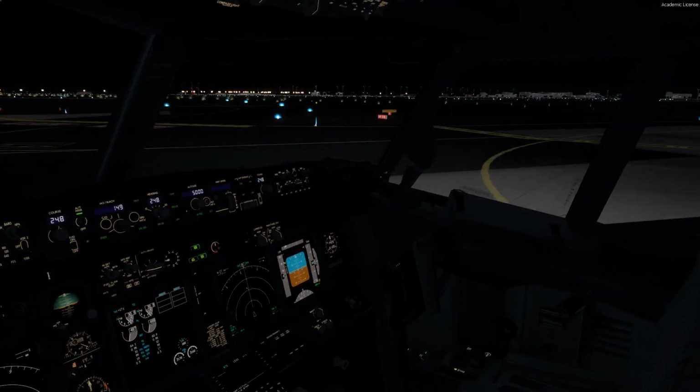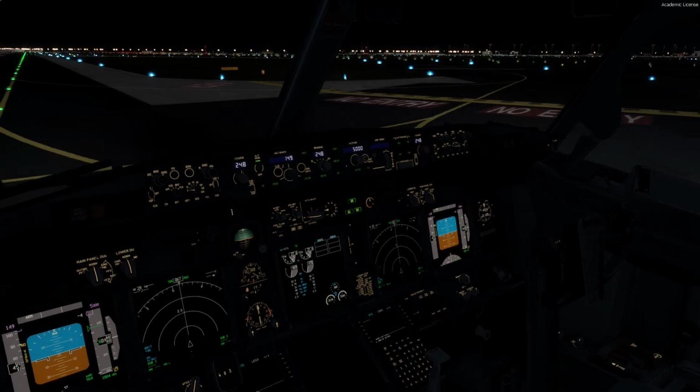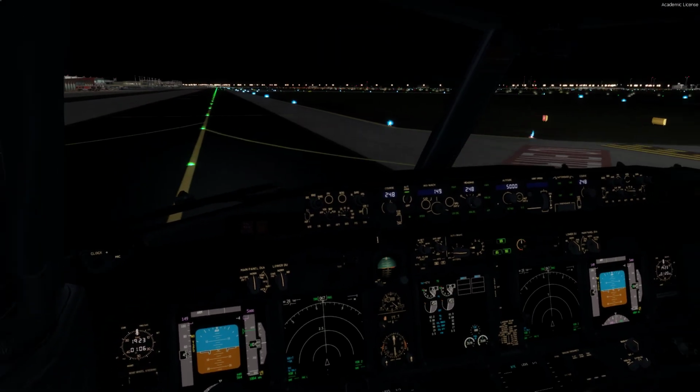Right, we're approaching our gate actually. It's coming up soon. That was Lima 6, wasn't it? I did not see.